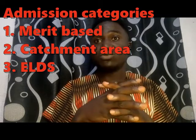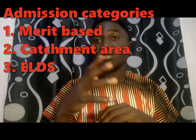This is the admission given to students who did exceptionally well in their JAM and post-UTMEs for schools that offer post-UTME exams. So what the school do is they take the aggregate of your JAM and your post-UTME, and then if you have an extremely high JAM score, you will be admitted based on merit. Let's assume the cutoff mark for medicine in a school is 250, and then you probably had 290, 300, 320. You will be given admission based on merit because of course you actually worked hard for it.